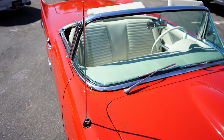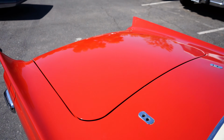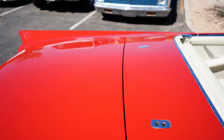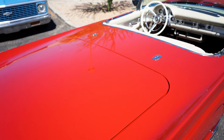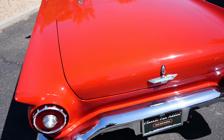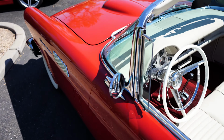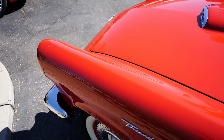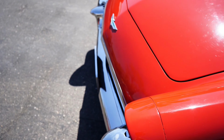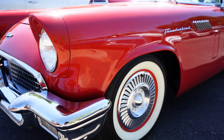As you can see, this paint is in really good shape. There's a little bit here where the top was on that was not fully wet sanded when they did the respray. But overall, the fitment, everything all the way around is in really good shape. Paint is in really good shape. Obviously, lots of metal. No Bondo filler.